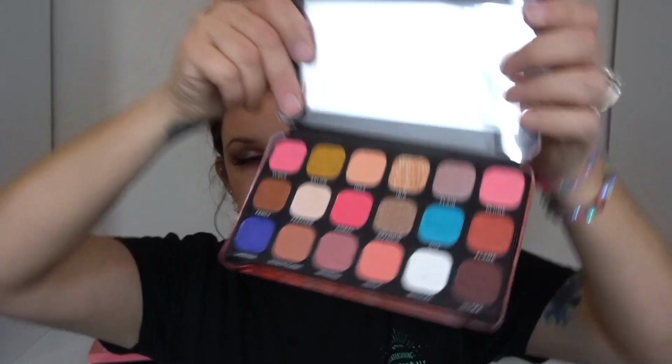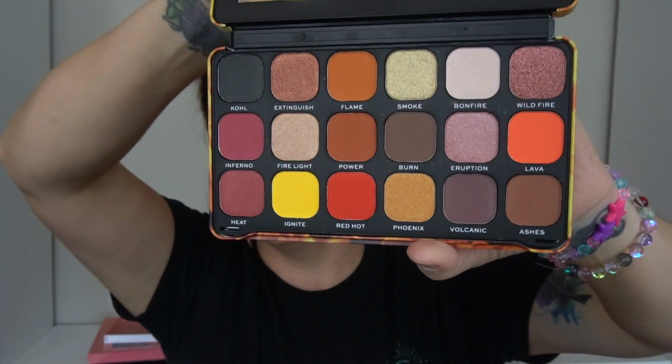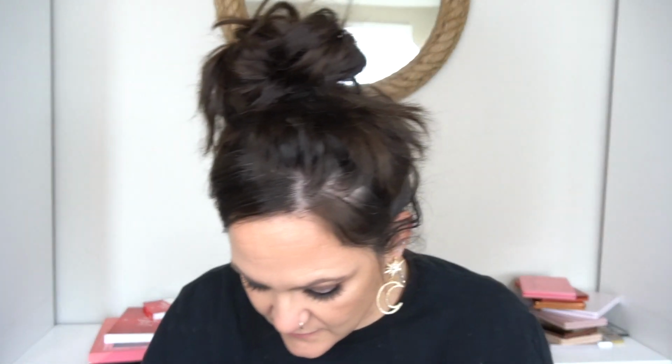And then I have, oh gosh, I have almost all of these Forever Flawless. This is the Flamboyance. I love these palettes, so I think I'm going to keep that one. This is the Forever Flawless Fire palette. I love these cases. I don't like those inserts. Oh, I got this one and I hadn't had a chance to use it. So this was the Deadly Desire.